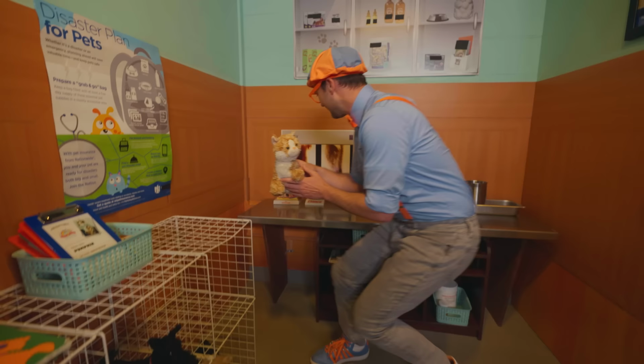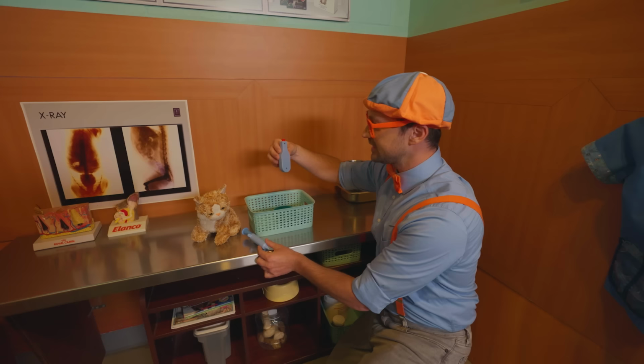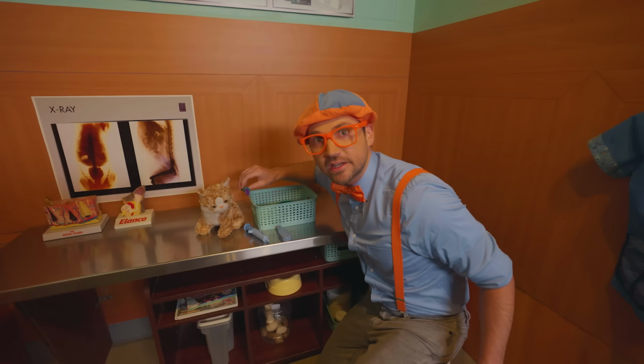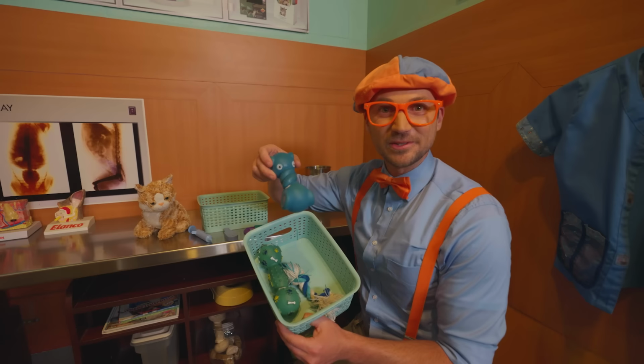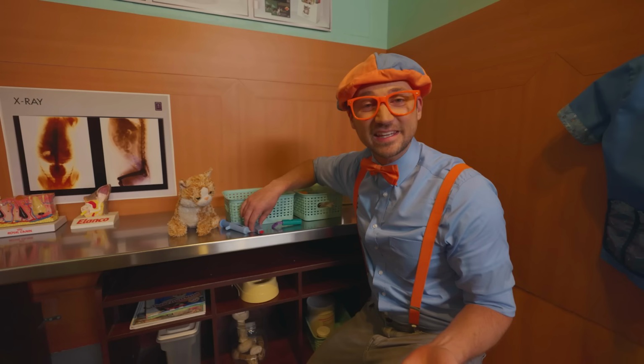Oh, and then it looks like we have, wow, look at this, and look at this, and look at this. A lot of tools that veterinarians use. Okay, there we go. Looking inside the ears, the eyes, the nose. What else do we have here? Whoa, these don't look like they're for kitties. Well, we won't use those. I definitely will use this though. Let's see here. Okay, here you go, kitty. Oh, how does that feel? Oh, we helped the kitty. Now its tummy feels a lot better.